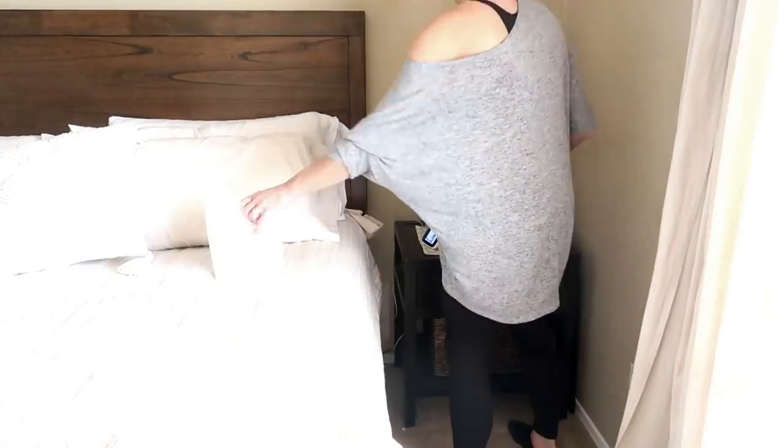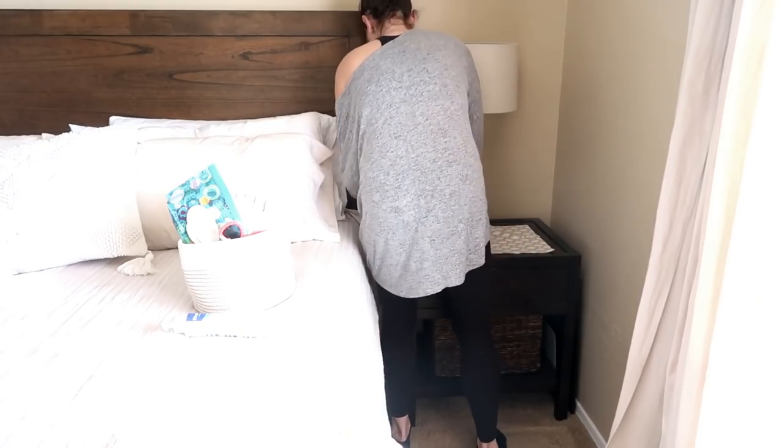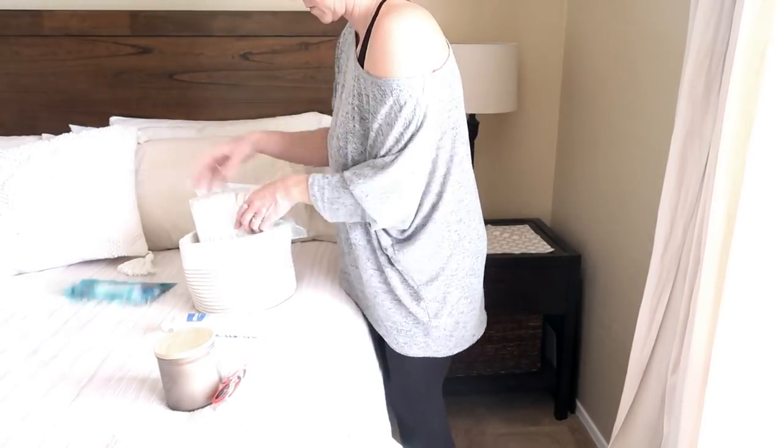And now I'm just gonna come over here and get the nightstand all kind of cleared away so that that can be slid out for the painting.